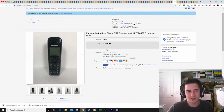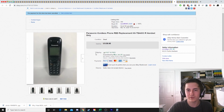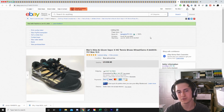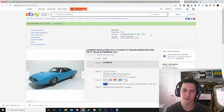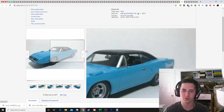So this little Panasonic handset phone, I have probably a quarter or 50 cents in this. Got $10. I sold it for 20. After shipping, it really didn't make that much. These shoes I got for $25 at TJ Maxx, and I sold them the next day for 60 bucks. So maybe I should have priced them a little bit higher, but I made 20 bucks. $20 is $20. Here's another Carrera Evolution card that I had. I took an offer of $50, and I have nothing into this, so straight 50 bucks.